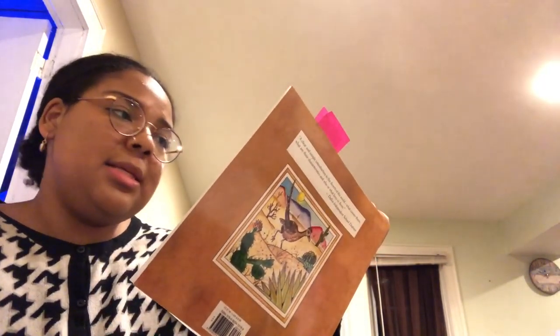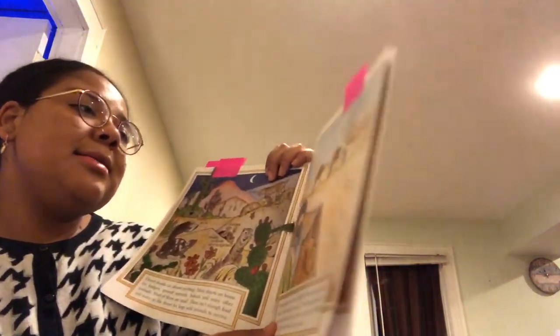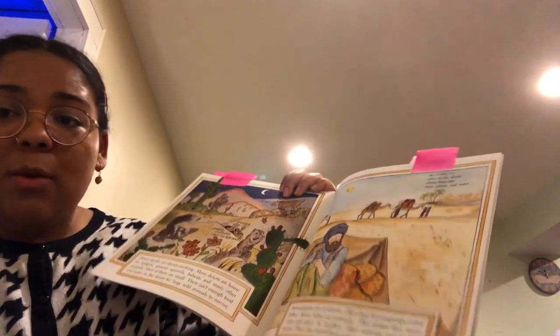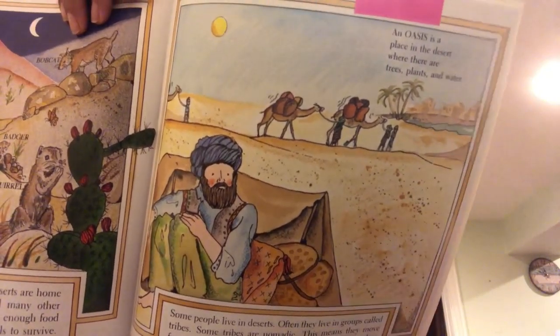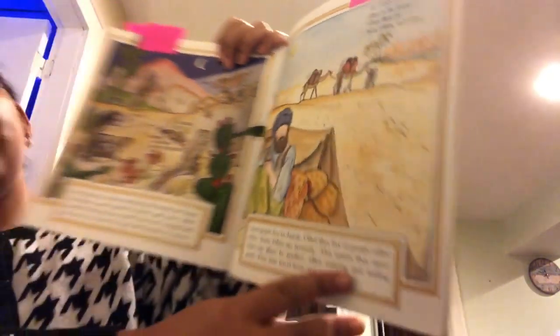Now, can anybody tell me what an oasis is? So, an oasis is a place in the desert where there are trees, plants, and water. And you can see the different people on camelback in that picture heading toward the oasis.